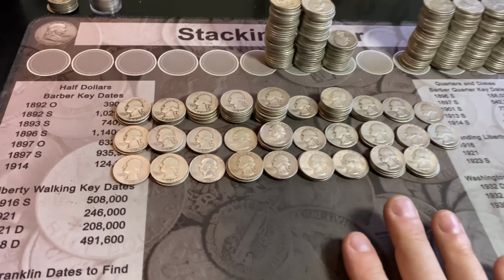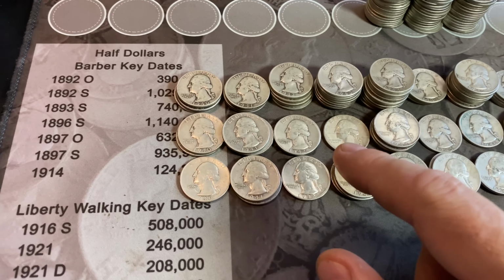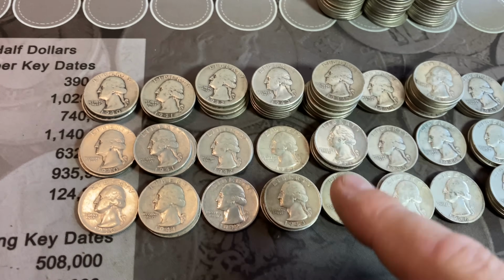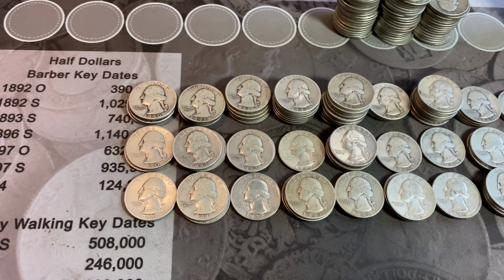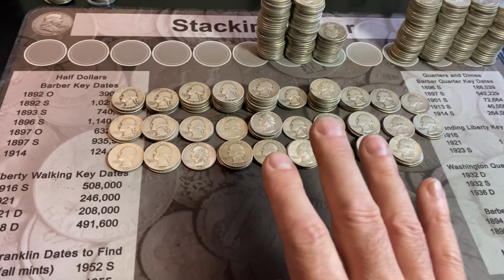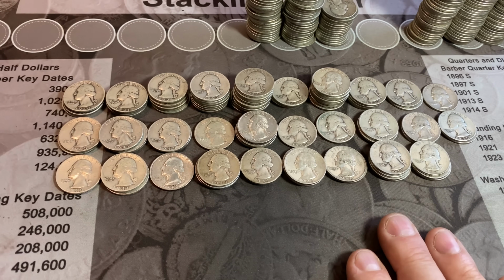Oh, I guess I'll go ahead and let you know that no, there were no 42D DDOs, no 43P or 43S DDOs either. I didn't check for all the little minor varieties like RPMs and things like that, just the major varieties, and we did not have any of those.